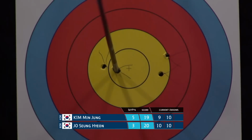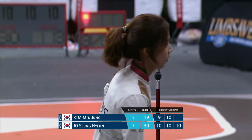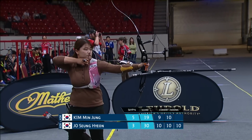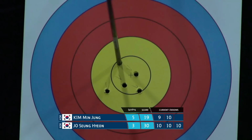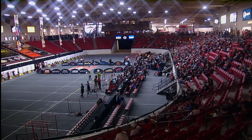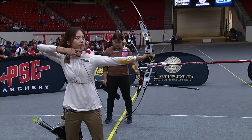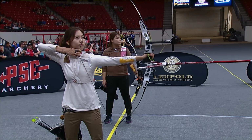Jo's in control and she puts the hammer down. A string of 3 straight tens gives her the set and the 2 points desperately needed to tie the match and force a shoot-off regardless of what Kim does with her third shot. So, Jo Seung-hyun accomplishes the first phase of her comeback. She catches Kim to force the one-arrow shoot-off in Vegas.